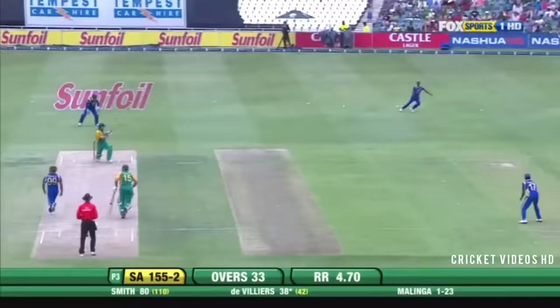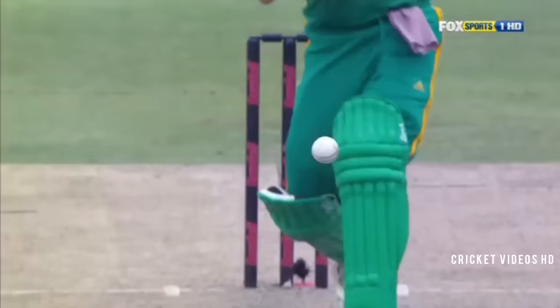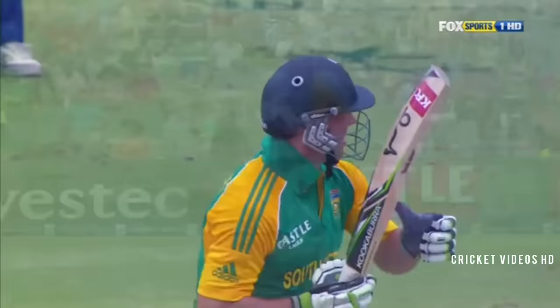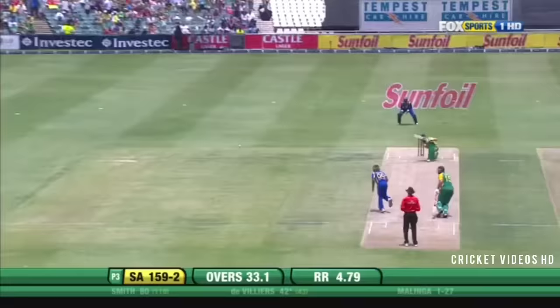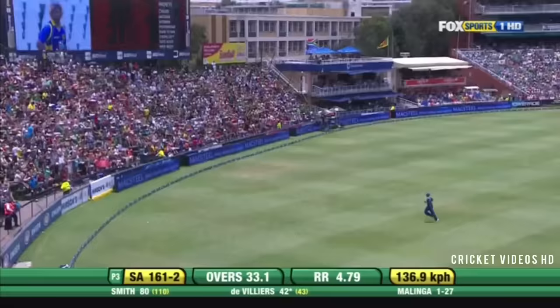And AB de Villiers, well, he's a phenomenal talent, the slow bouncer. Just need to wait a little bit to make sure he got it behind square. Three fine shots to change the field. In the gap, and it's gone for four. Wonderful shot from AB de Villiers.